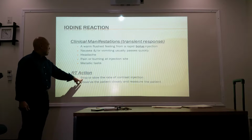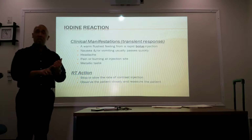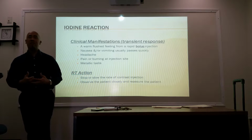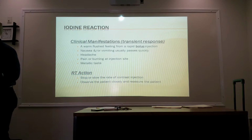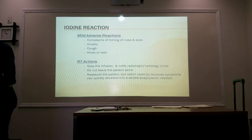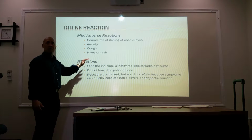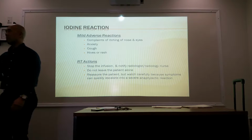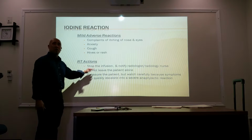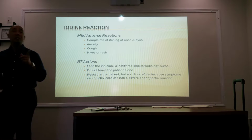All right. So stop or slow down the rate of contrast injection. If they start feeling any of the mild reactions, you're either going to stop or just slow the infusion rate, and also keep a close watch on them. You'll observe the patient closely and reassure the patient that everything's going to be okay. We talked about the mild adverse reaction. There's going to be some complaints of itching of nose or eyes, anxiety, possible cough, and also hives or rash or urticaria. We already went through this, right? So again, stop what you're doing, get help, be ready to assist, take vitals every 5 minutes, and so forth. Keep a close watch, because now we can go from mild to moderate to severe, which may lead to anaphylactic shock.